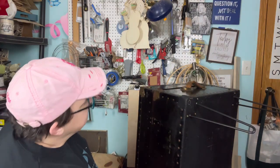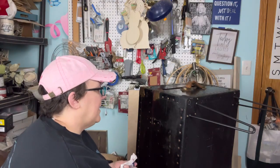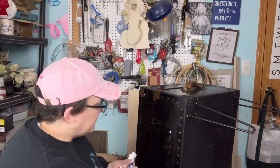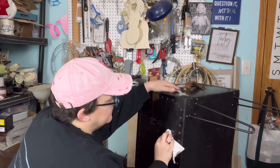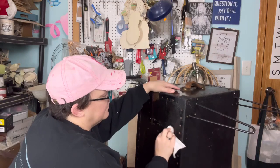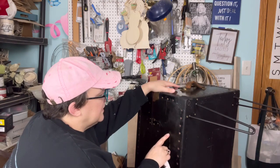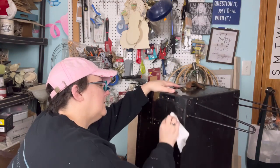Anyway, peak isn't going to do much. I want to see it on this scratch. What happens here? Because this scratch is pretty, pretty gnarly. I'm still playing. Nothing. It's going to need a coat of paint, for sure.